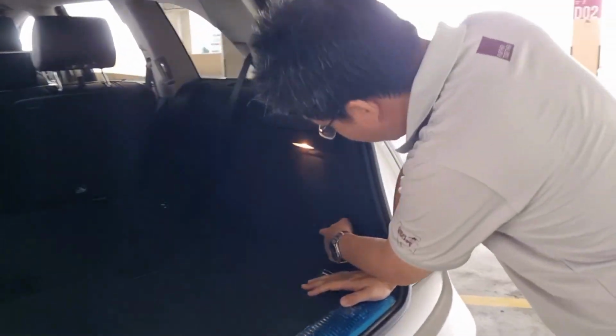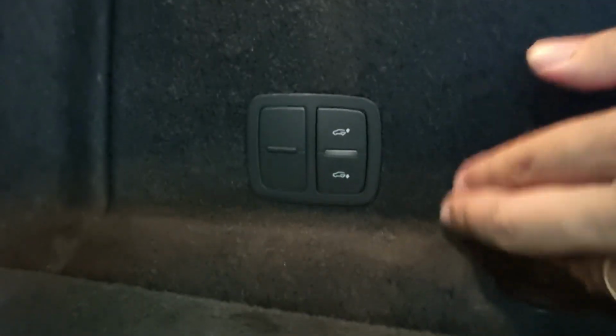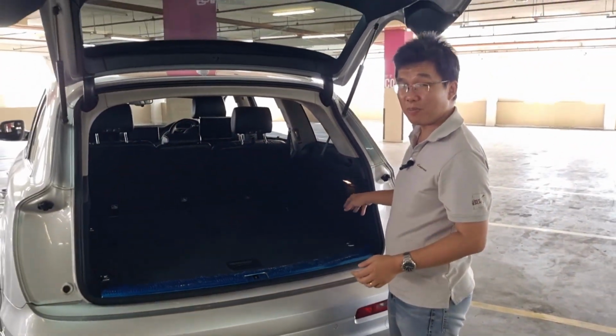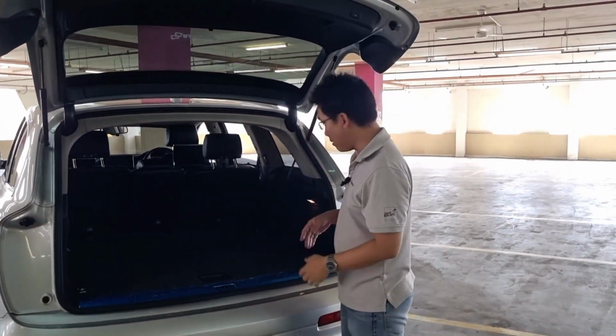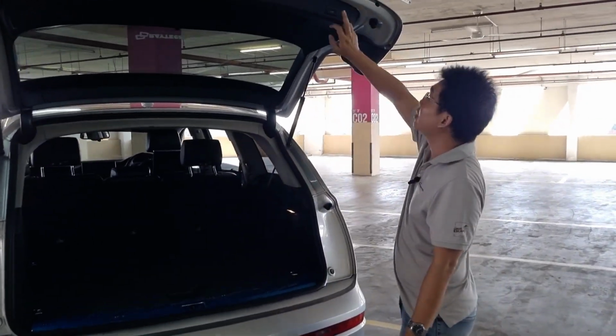Right here, you can see from this switch, this car has air suspension. You can use this to raise and lower the car's height to ease your loading and unloading of stuff into the boot. I don't want to keep pressing it up and down lah, because if the next owner takes this car later and the air suspension goes koya, they'll blame me. Okay, so let's go check out the interior. Close the boot.